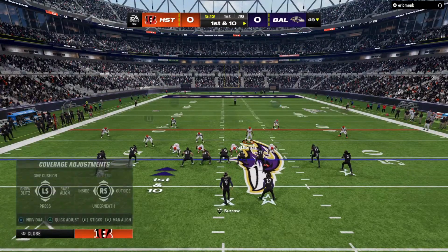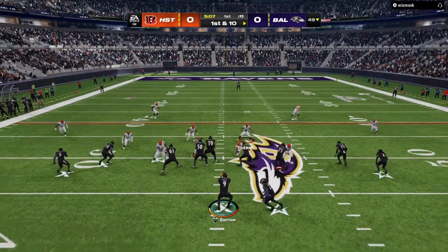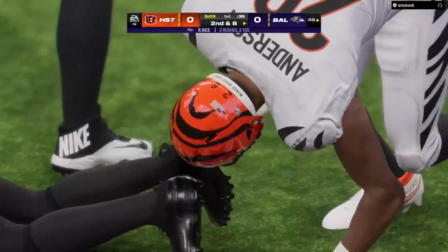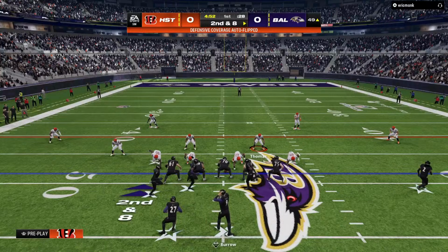I was just going to ask you, that wasn't the primary target, and he's so good at that, isn't he? I think he knew right away that he wasn't going to get to his primary guy. I think he read that as soon as he got to the line of scrimmage, knew where the pressure was going to come from, and said, I know how to beat that, and that's what he did. Now Burrow changing the look.